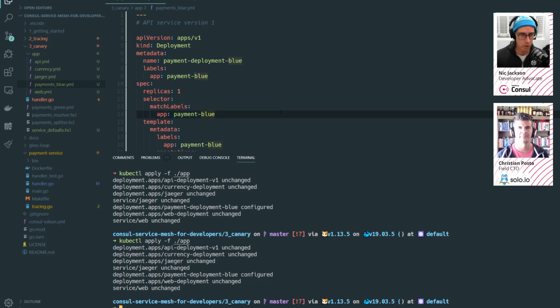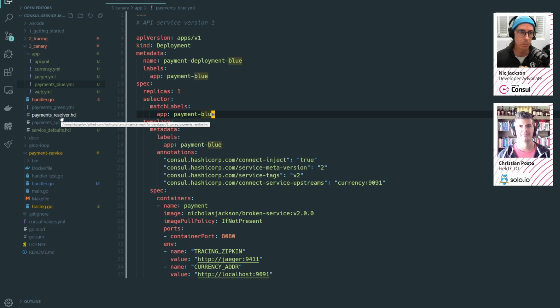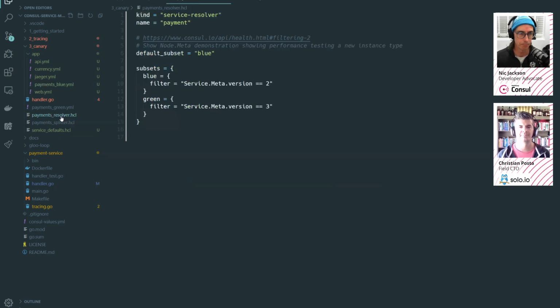So let's take a look at what that's going to look like. What I need to do is apply some configuration. So I'm going to use some central configuration called a service resolver, and this is part of the layer 7 configuration in Consul, kind of the stuff that allows you to do this very sophisticated routing and splitting. And I'll post a video down below of some more in-depth discussion around that. But this is what it looks like.